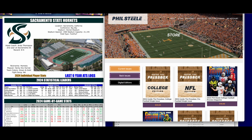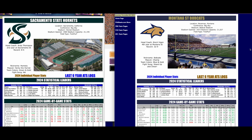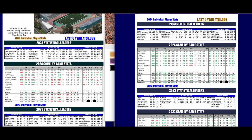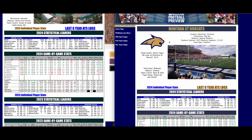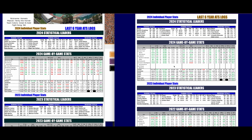All right, with that said, let's get to your first selection for today. And as you see, it's going to be Sacramento State against Montana State. So let's line that one up here. Montana State comes ranked number 2. That's these guys over here. Number 2 in the FCS. 9-0 this season. That's a lot of green over here, huh?